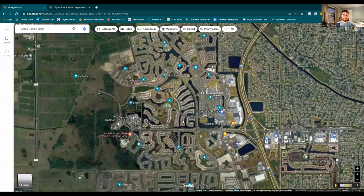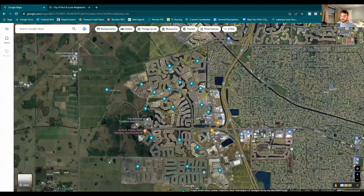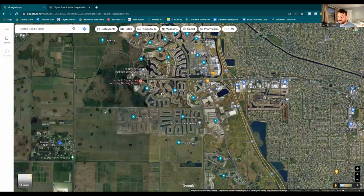And then another distinguishing factor, which may or may not be important to you, is that some of these neighborhoods are 55 plus communities. Starting at the top, we have Italia over here, which is going to be 55 plus. And then going down, we have Esplanade. Yep, Esplanade here is a 55 plus. Then we have Lake Park here, which is a 55 plus.